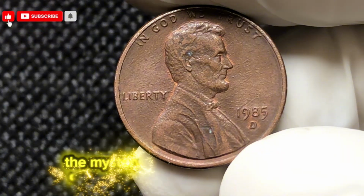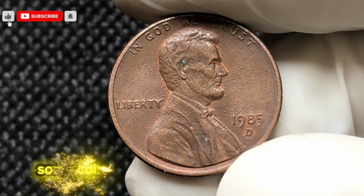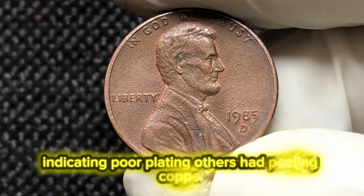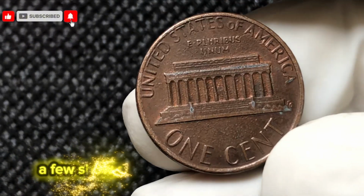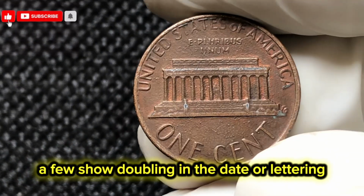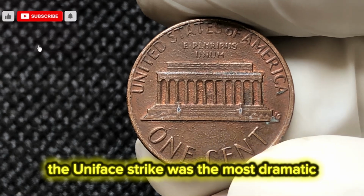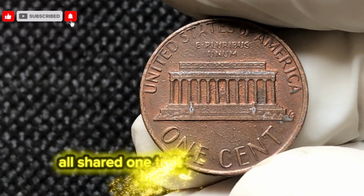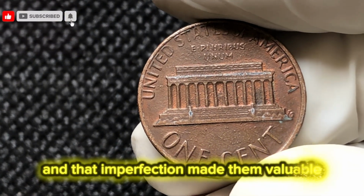The mystery deepened. The physical characteristics of the errors varied. Some coins had bubbling across the surface, indicating poor plating. Others had peeling copper, revealing the silvery zinc beneath. A few showed doubling in the date or lettering, suggesting die misalignment. The uniface strike was the most dramatic, a complete absence of reverse detail. All shared one trait. They were born of imperfection, and that imperfection made them valuable.